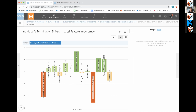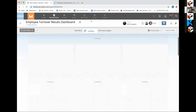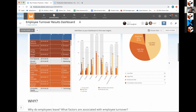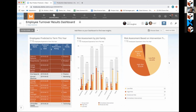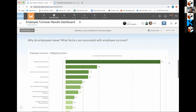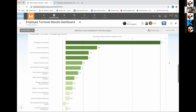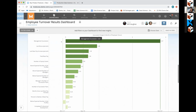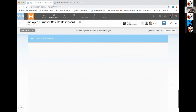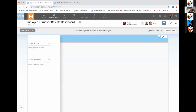And something that an employee or a manager could talk about to Sabrina if they were having conversations about how she's doing in the company and what her goals are and what her plans are for the future. We can also include things like global feature importance. So for the entire model and this entire population, what seem to be the big drivers, and we can see that. And because it's a demo and because we also have a really flexible app platform, we can do what if analysis pretty easily with a very simple app.